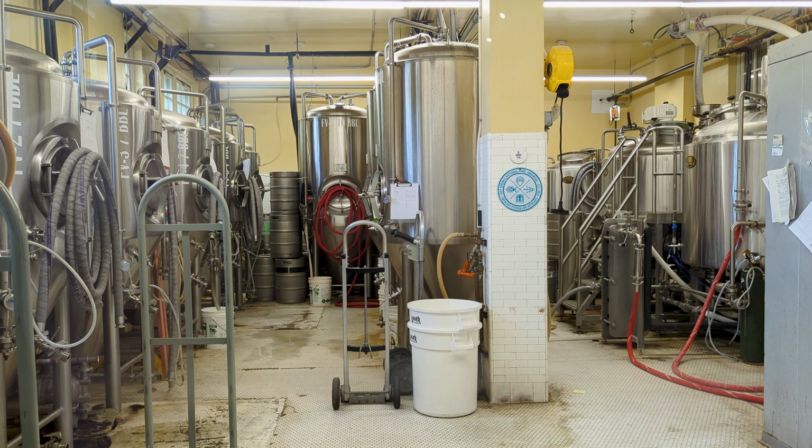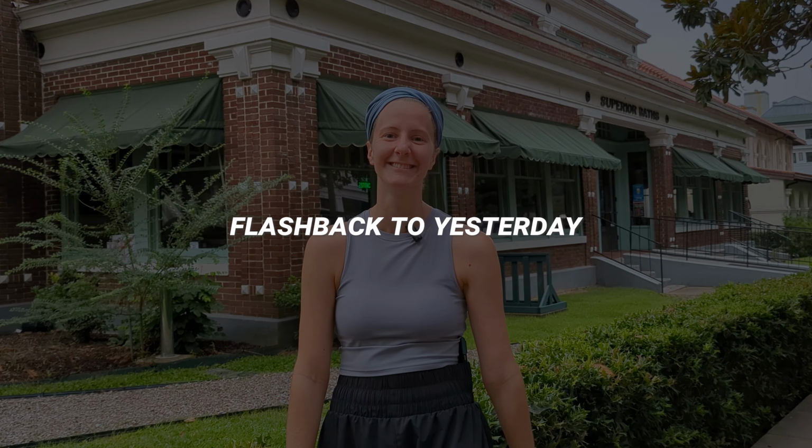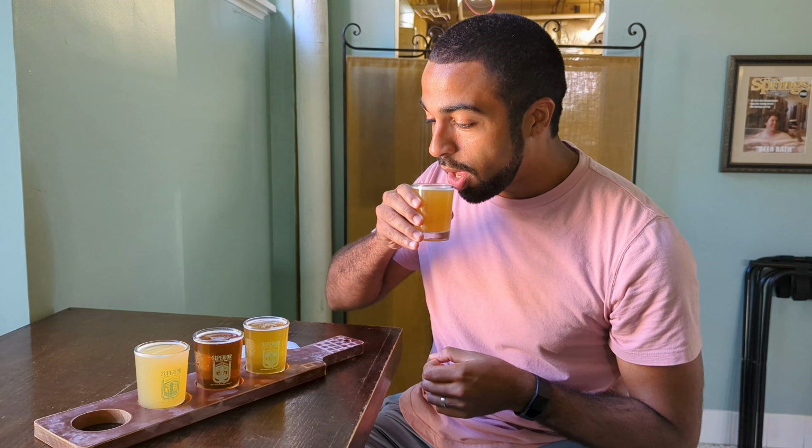Superior Bathhouse is one of the last bathhouses on the row, and it's the one that they turned into a brewery where they use the geothermal water to brew their beers. So we're going to check this out later when it's not early in the morning. They claim to be the only place in the world to brew their beer with geothermal waters from the hot springs. So let's see how they taste.